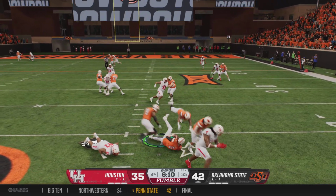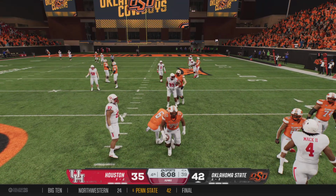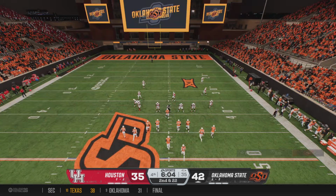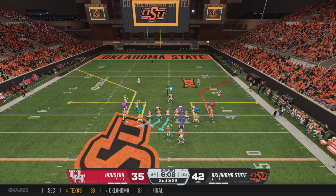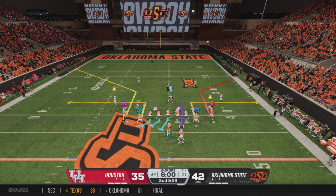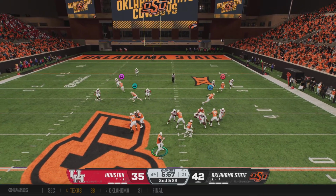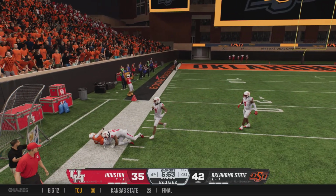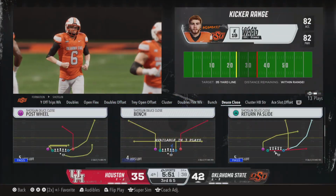The offense coughs it up. How in the world did the offense retain possession? Well, the offense is able to avoid disaster right there. Problem is they fumbled it, but thankfully they were able to jump back on and not have a turnover. Unloads to the wideout. And tackled there by the defense.